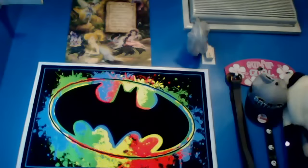Second addition to my new wardrobe is this cute Mickey Minnie half shoulder sweater type thing, butterfly thing.